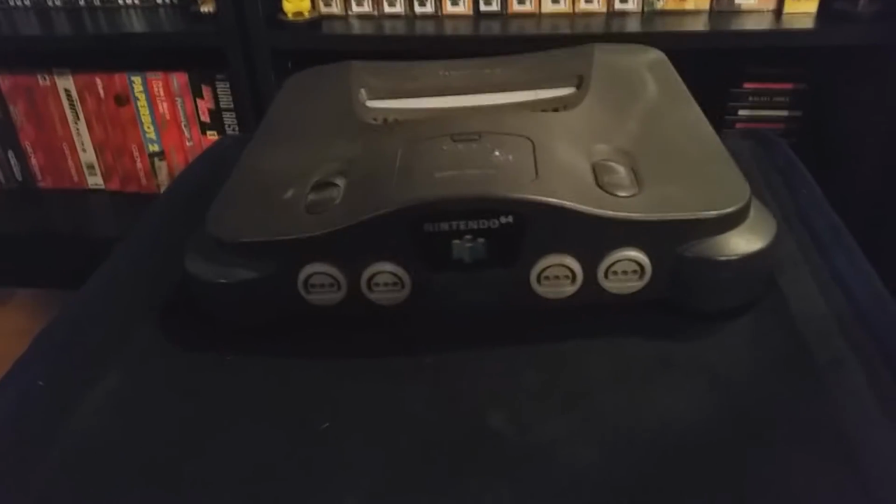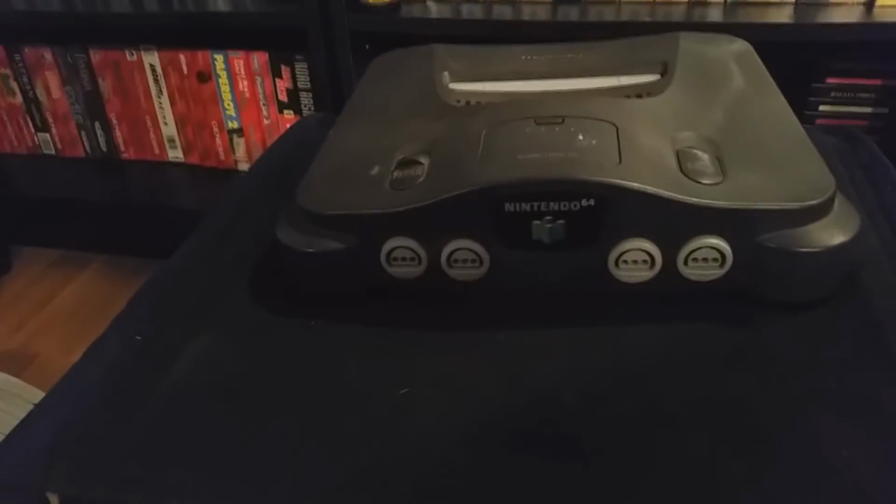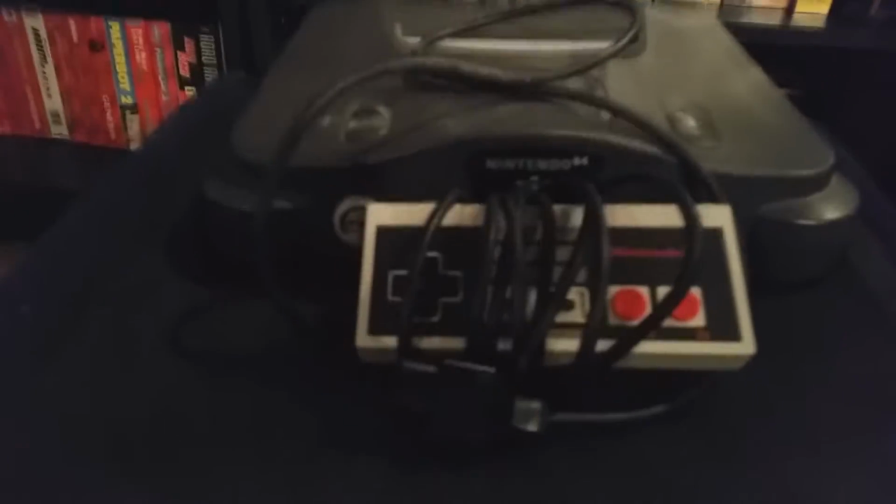64 with its cables, it looks like. You don't, just a power cable. It doesn't look like it has a video cable in here. With an NES controller. I don't know why. And 2 games. Nothing too spectacular.